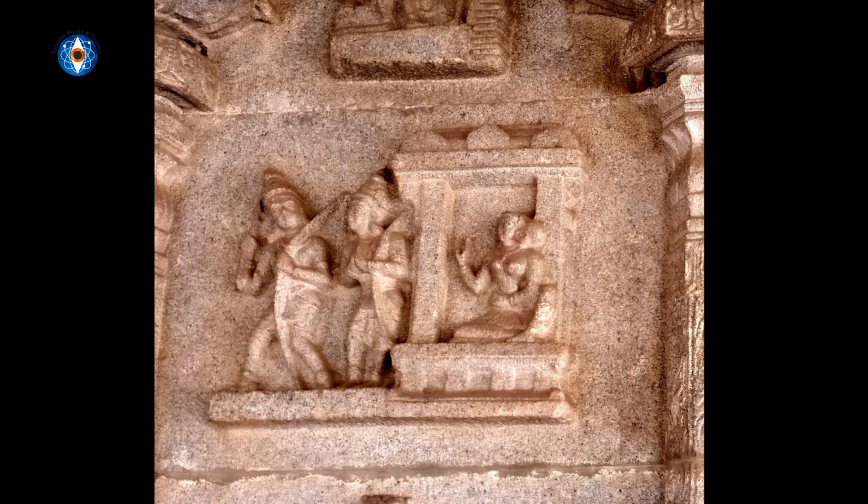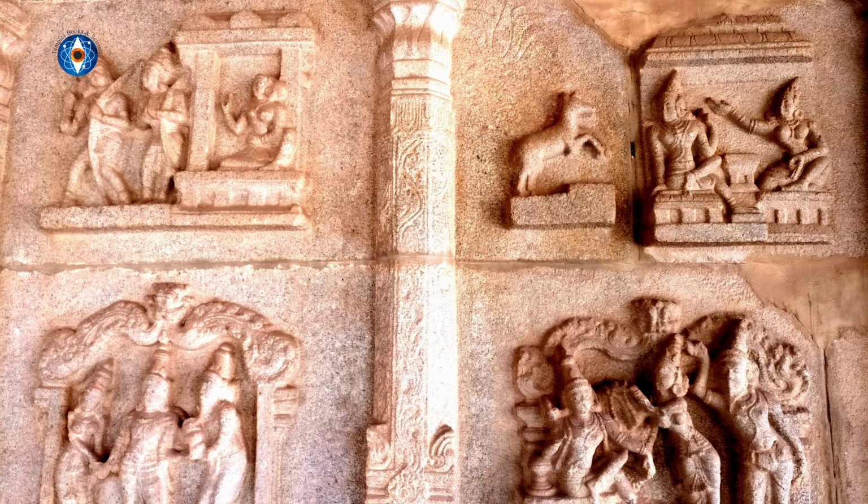Here you can see the scene. Sita is seated in the entrance and she is waving to Rama. Lakshmana is standing guard and Rama is taking leave. It is a minimalistic sculpture, yet it captures the essence of the scene so well that you can understand what is happening without any accompanying textual description. That is the brilliance of these sculptures.